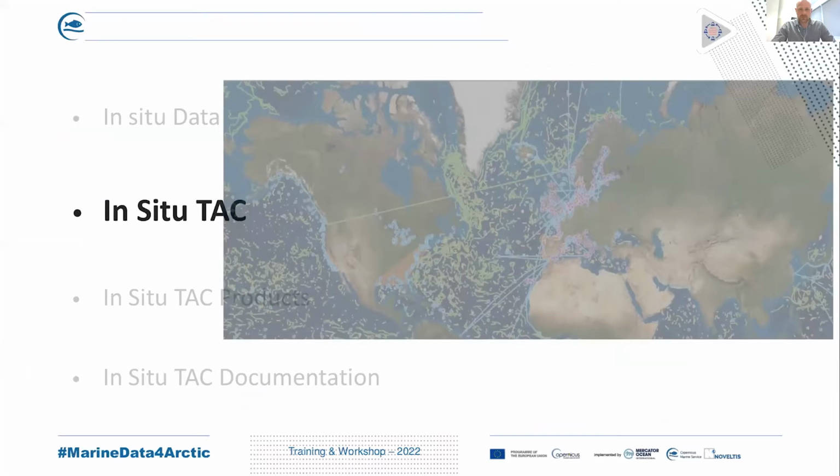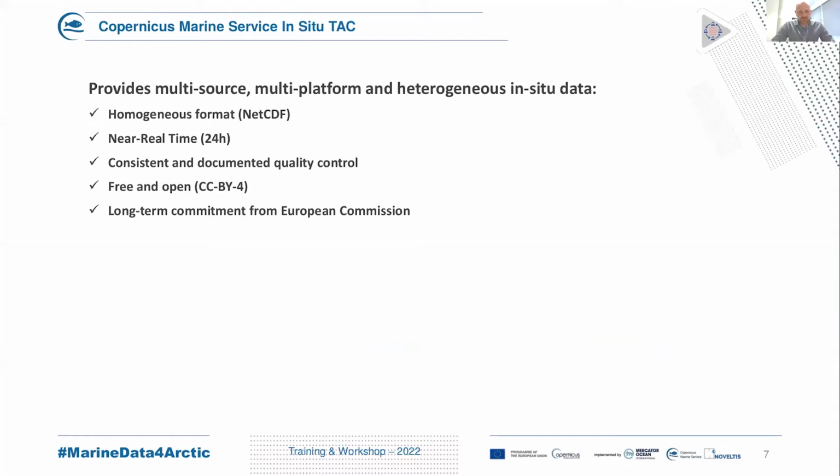So a few words about the in-situ tuck. It has already been mentioned, but I really want to highlight this, that we provide multi-source and multi-platform data, which are heterogeneous in nature. So the main added value we provide is that all these data are provided in a homogeneous format, which is the NetCDF. So all files will look the same when you download, no matter where the data come from, whether they come from CTD or HF radar or whatever.